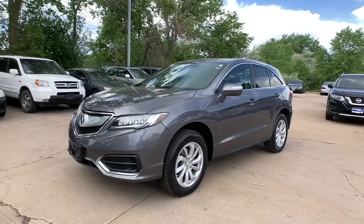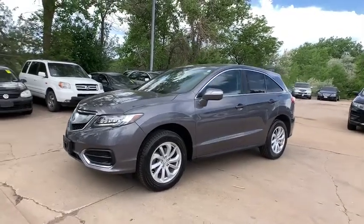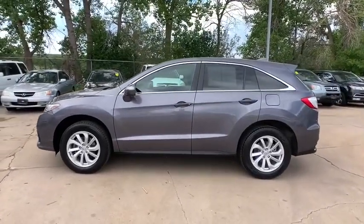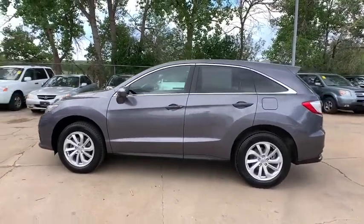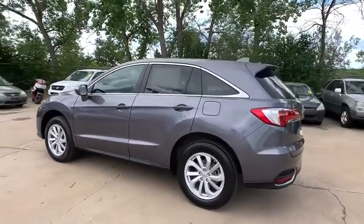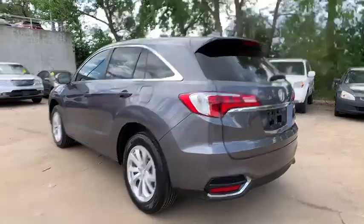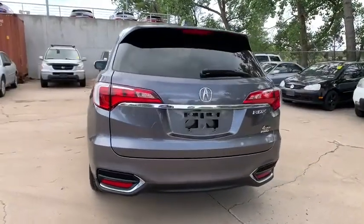Come test drive the 2017 Acura RDX. Viewed as Acura's answer to BMW's sporty X3, the RDX offers a stylish interior, plenty of sport, and a nice amount of utility. This vehicle has less than 30,000 miles. Here are some of this vehicle's great options.